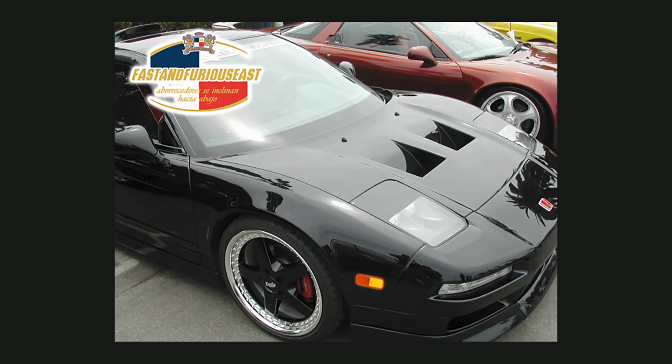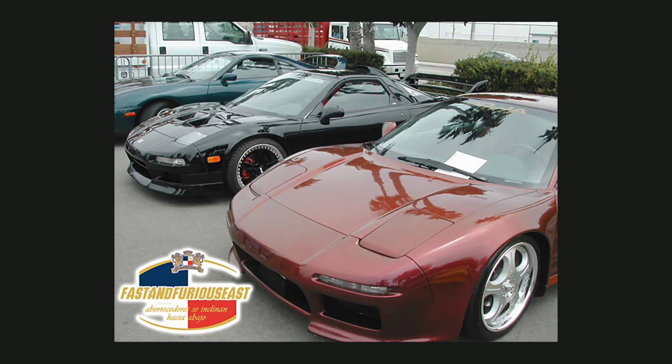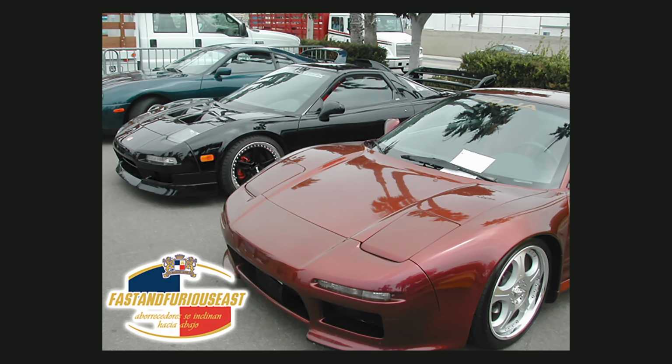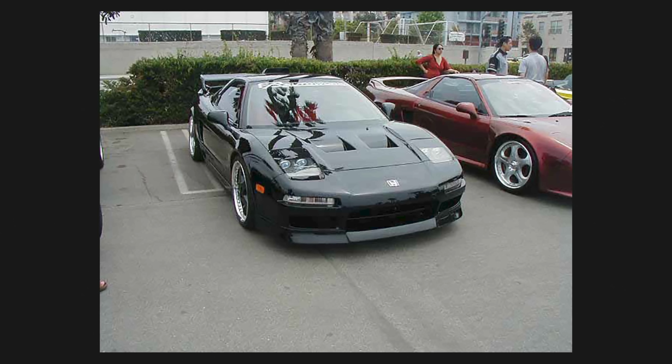But we didn't leave empty-handed. We did find two cars that piqued our interest: this black NSX and this maroon NSX. We had to pass on the maroon NSX because the car was built with handmade aluminum panels, and if the car got damaged during the filming, we'd be screwed. You can't fix that on set. And we certainly couldn't afford to make 5 copies of that car for stunt cars, so we had to pass on that car as well.